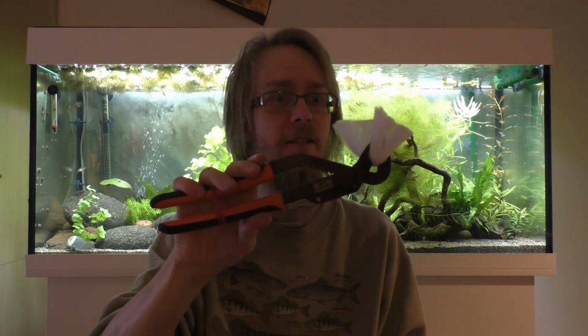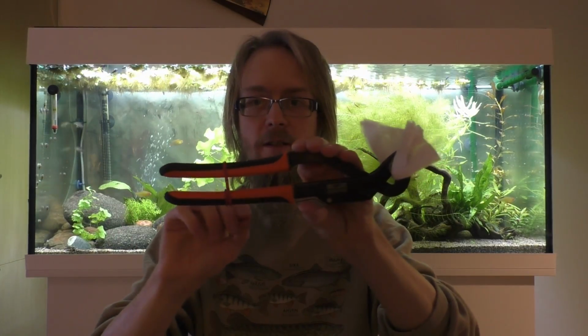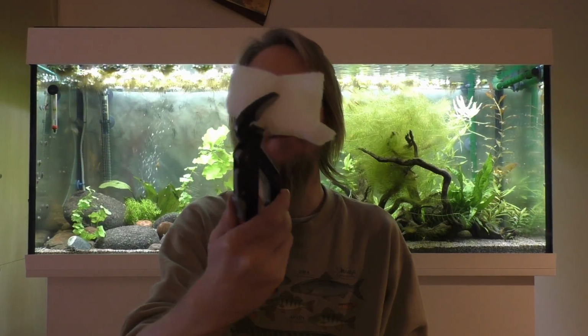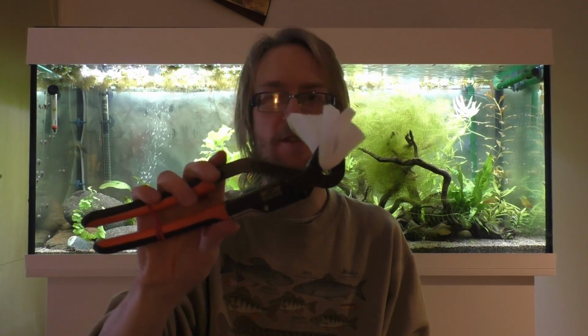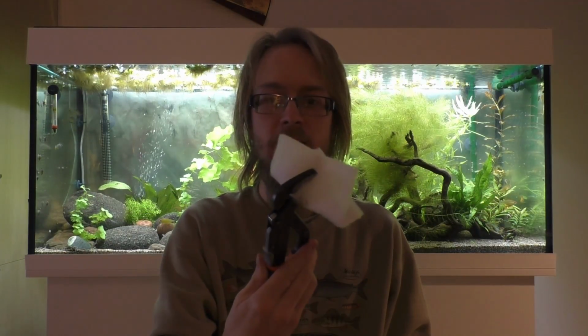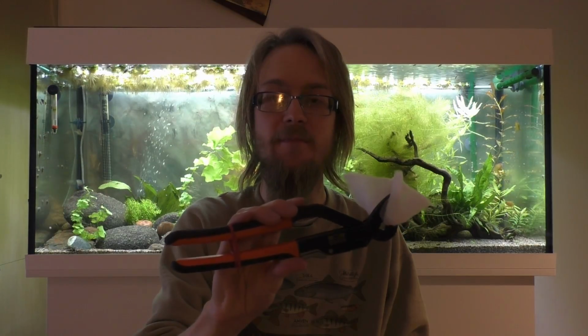So this is a basic wrench. This has some special name, crocodile wrench, we call it at least here. And then I have some rubber. And then I have this filter material from the aquarium's original filter that I haven't used. And yeah, this is working quite well, actually. So yeah, let's get going.